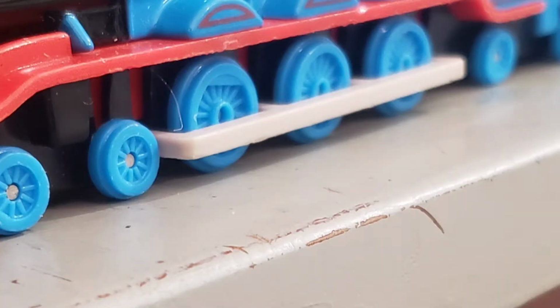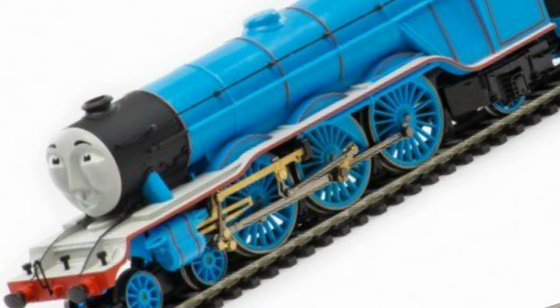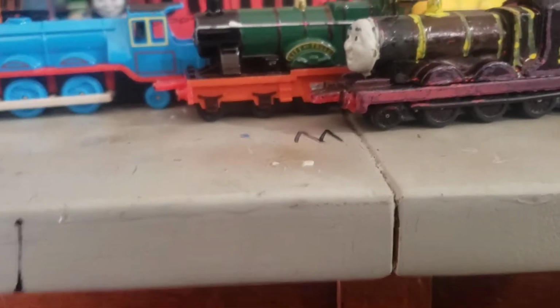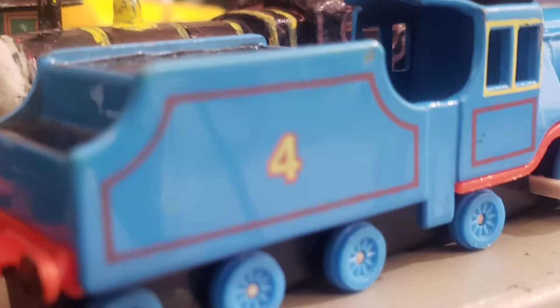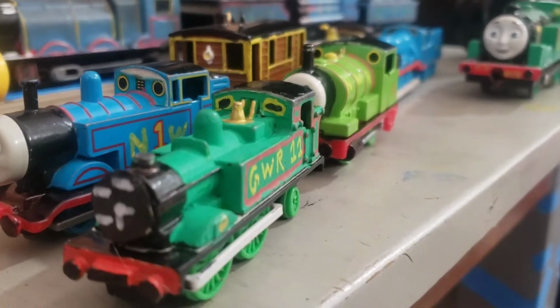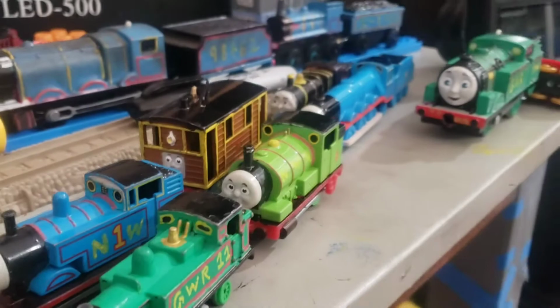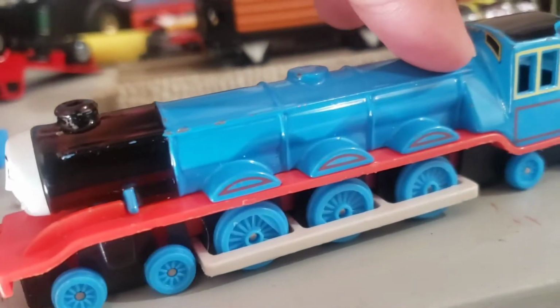And the wheels... It's so accurate! Name me one other toy range from this year that had the correct 462 wheel arrangement for Gordon. That isn't Hornby. Seriously, Ertl excelled at correct wheel arrangements, especially on tender engines. And he has a small little number 4 printed on each side of the tender. I'm so glad that with most Ertls, most of the main detailing is printed on. Aside from a couple. It's a nice little toy that would look good being pushed around your layout.